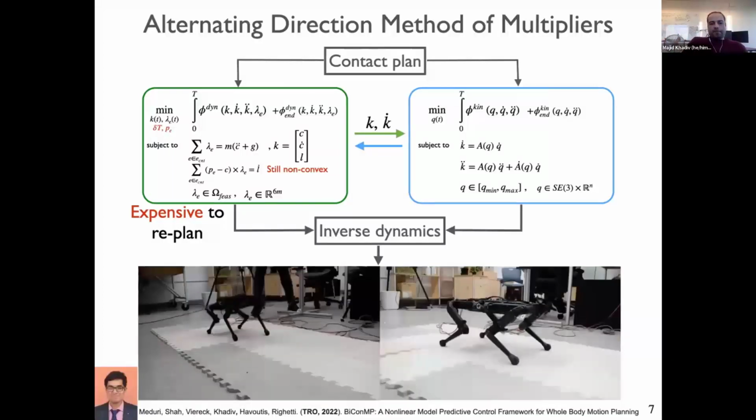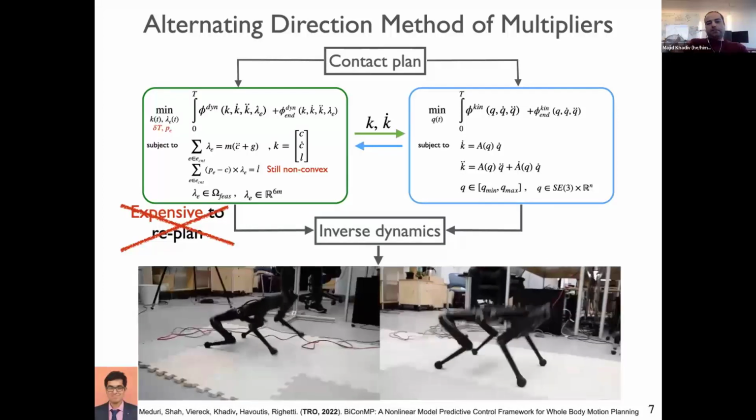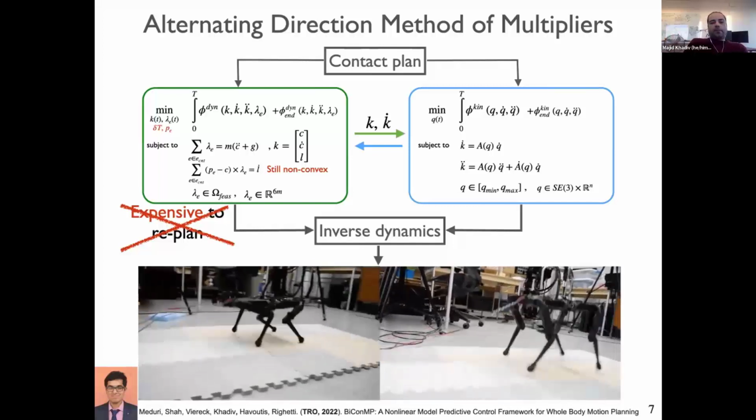But regarding the fact that the dynamic optimization is expensive to solve, Avadesh and Pars have shown recently that using the alternating direction method of multipliers, or ADMM, and using the biconvex structure of the multiplication between center of mass and external forces lambda, we can actually solve this optimization problem through MPC at something like 50 hertz. So this is 50 hertz MPC on the real robot.